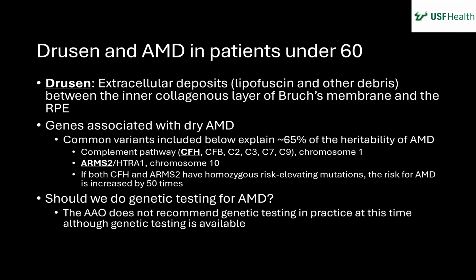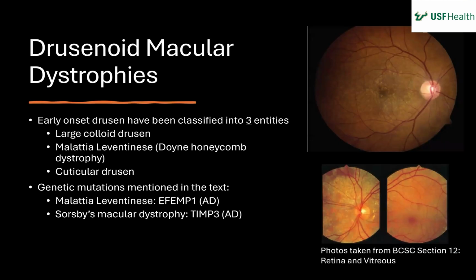But as of right now, although you can get genetic testing for AMD, the AAO says, what are you going to do with that information? Basically nothing. So they don't recommend it in clinical practice. There's a different chapter, chapter 4, and then chapter 10. If you do 23andMe, you get it.